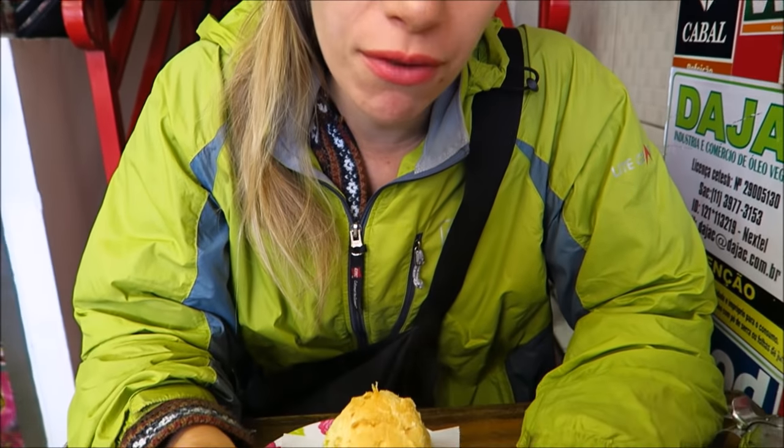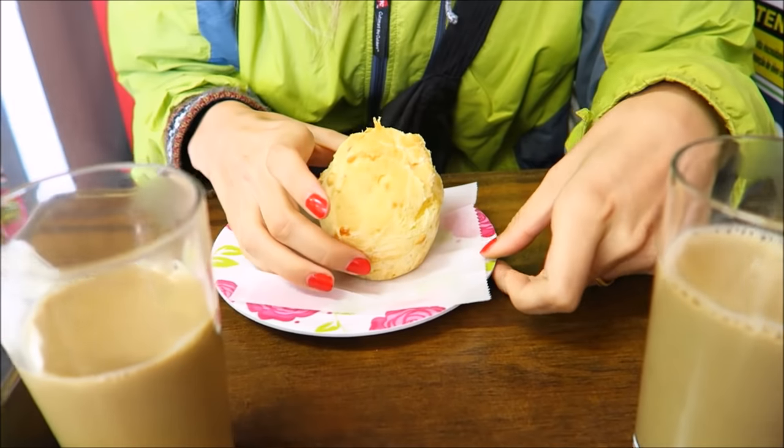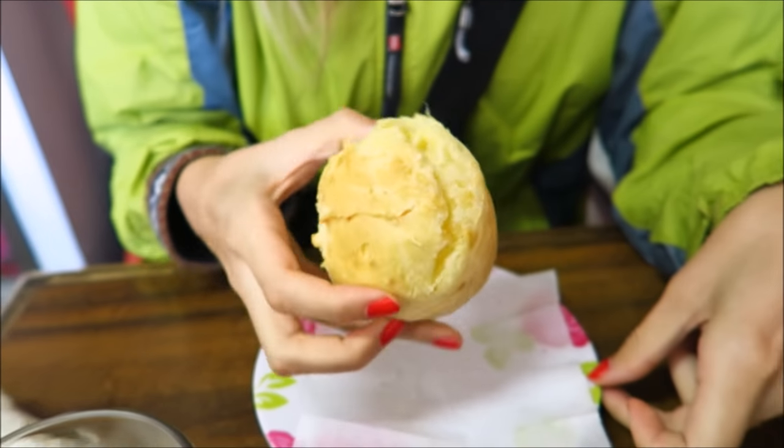So if you have a look down here, we just ordered coffee with milk, pretty simple. I've also got my pão de queijo. And that's a big one. That's a massive one. So this is the cheese bread made with the manioc flour.